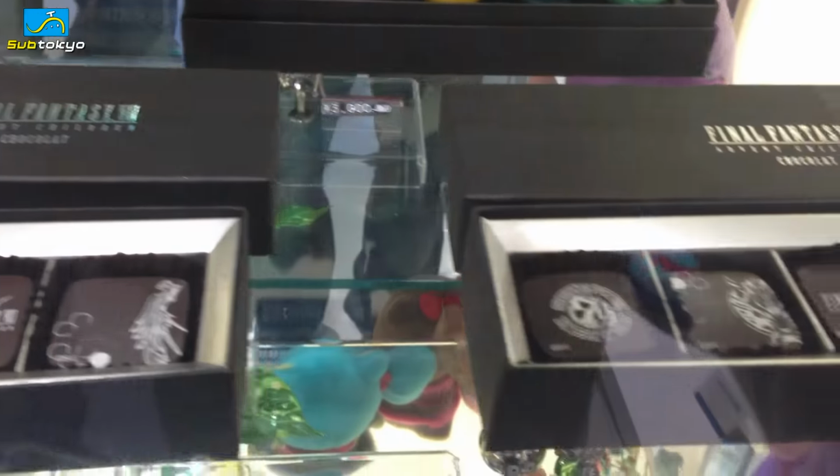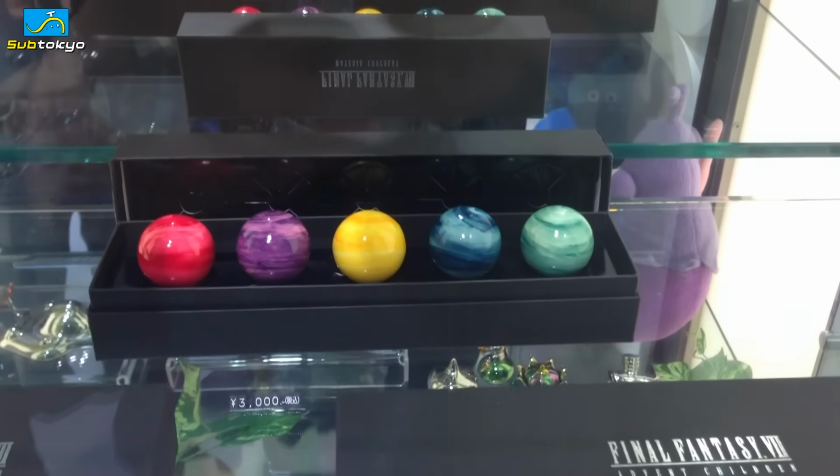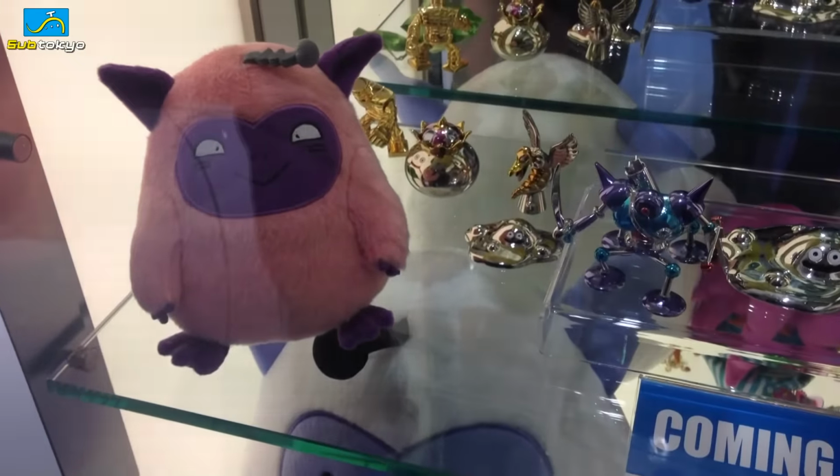Final Fantasy chocolates. Oh man, I want that. They're sold out. And those materia are chocolates too. Sold out. They're popular, dude. But they're expensive. How much do you think they have? I have no idea.